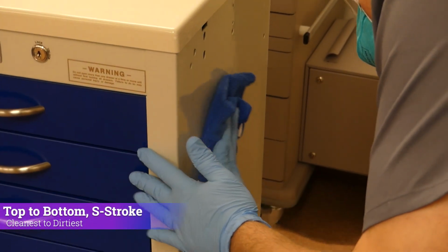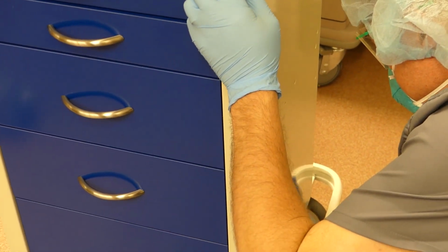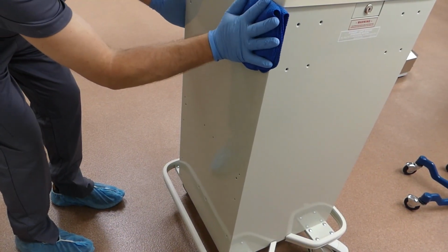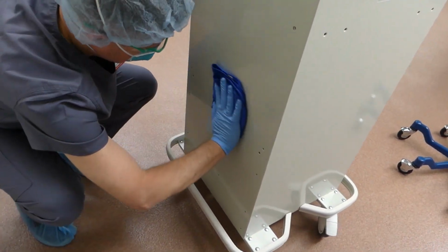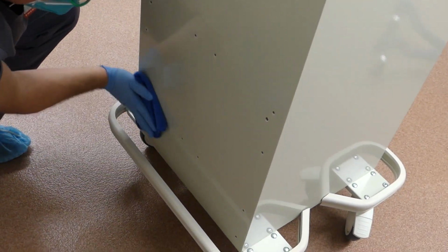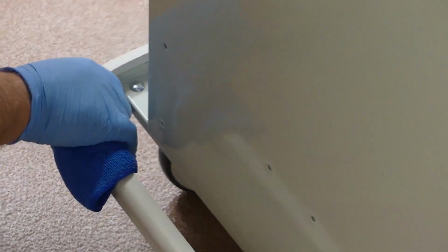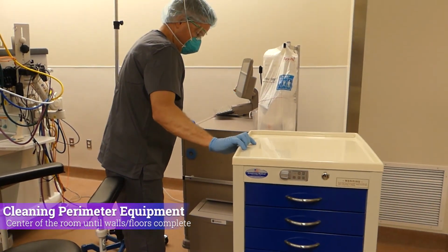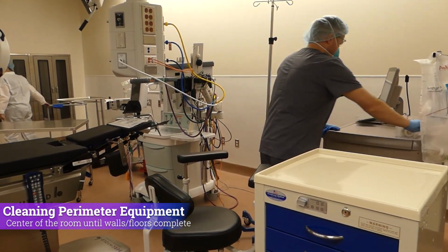Utilizing the S stroke, clean from top to bottom all medical equipment, from the cleanest to the dirtiest. Please note the flat palm pressure that is critical to the friction and mechanical cleaning and disinfection process. This ensures that pathogens are trapped, captured, and removed with your healthcare grade ultra microfiber wipes. Once the equipment has been cleaned and disinfected, it will remain in the center of the room until the walls and the perimeter floors have been cleaned and disinfected.